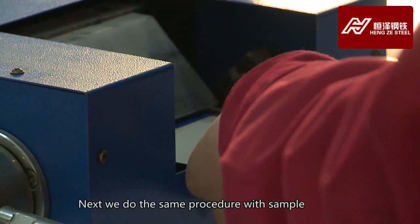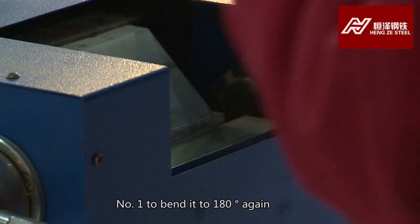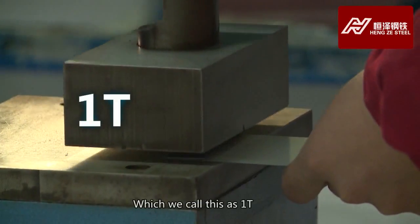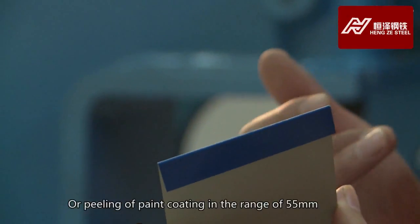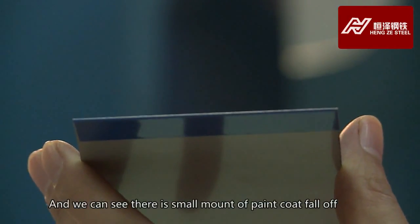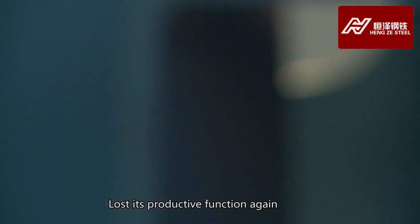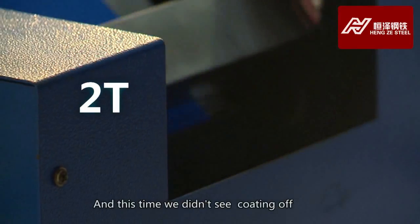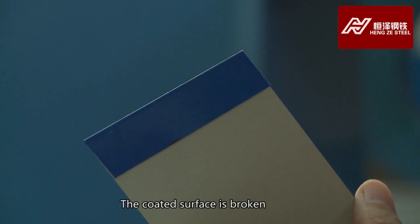Next, we do the same procedure with sample number 1, bending it to 180 degrees again. Now the bending part has 2 layers, which we call 1T. Then we visually check the curved portion for any cracking or peeling of the paint coating within the range of 55 millimeters. We can see a small amount of paint coat has fallen off, so it lost its protective function again. Then we bend with 2 times the thickness, which we call 2T. This time, we didn't see coating fall off. But look carefully: the coated surface is broken.